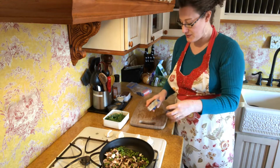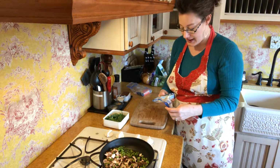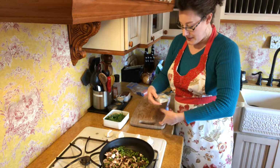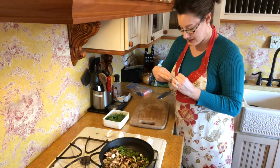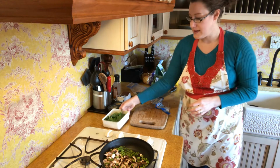I've also done this with Gruyere, which is really good. I don't have any Gruyere on hand, but it's a type of Swiss, so we're going with the classic Aldi Swiss. And let's see, one serving on these is, where is it? One ounce.